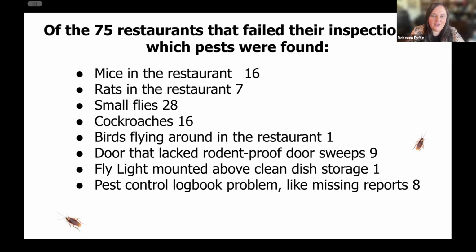And one restaurant failed because it had a fly light mounted above clean dish storage. And then 8 restaurants had logbook problems.